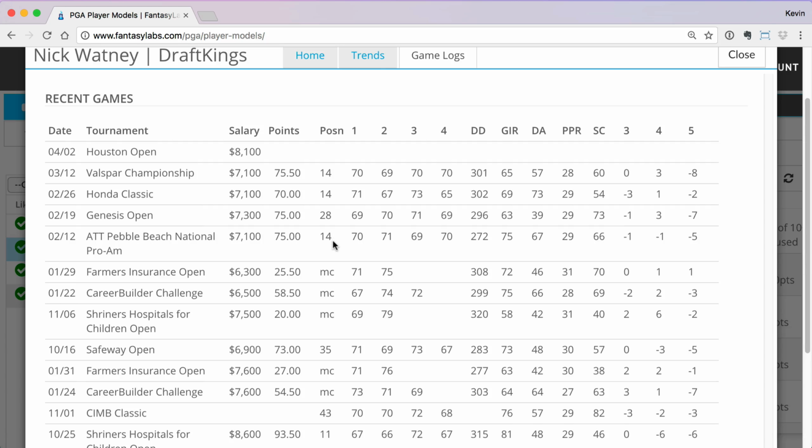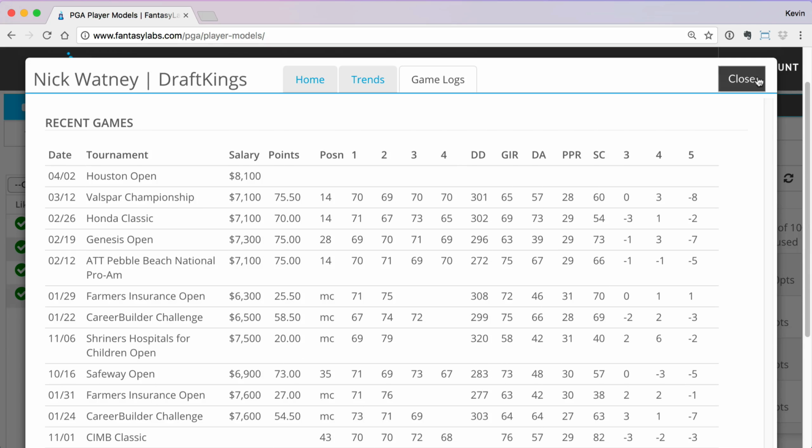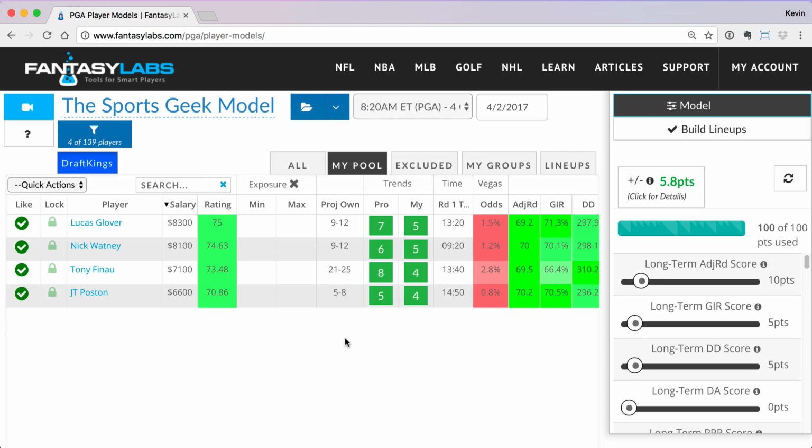14th at the AT&T Pebble Beach, 28th at the Genesis Open, 14th at the Honda Classic, and 14th at the Valspar. So I think this is a course that could possibly suit his game, and with his form and his course history has been good. I think he's a great play at 8,100. Probably won't be overly high owned. I'd say maybe 15%, but I think he makes a great play.